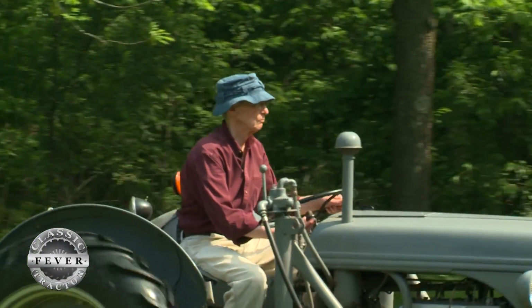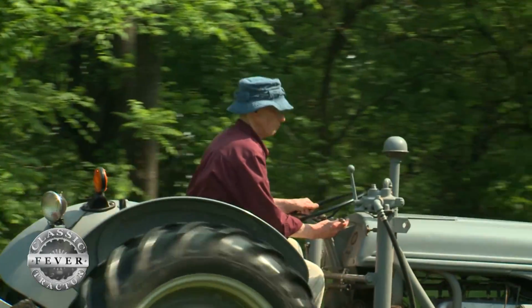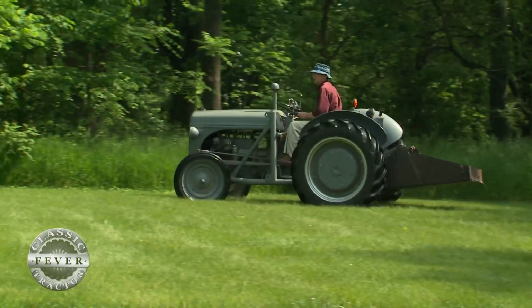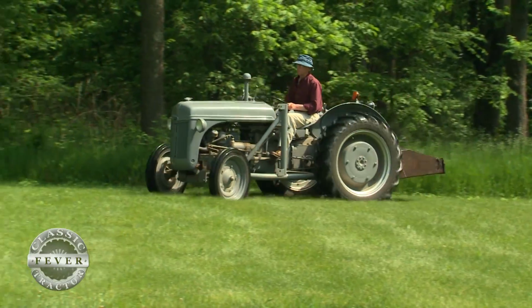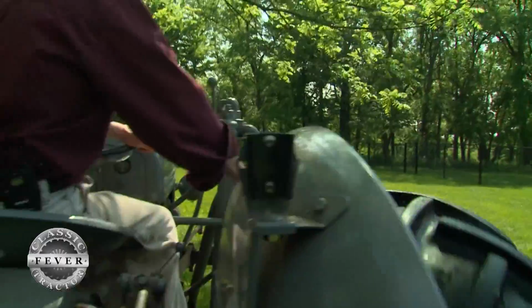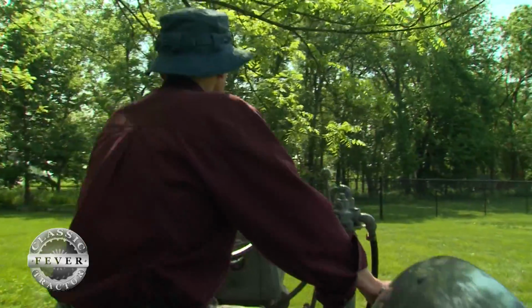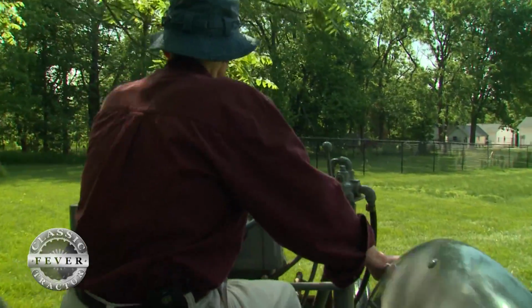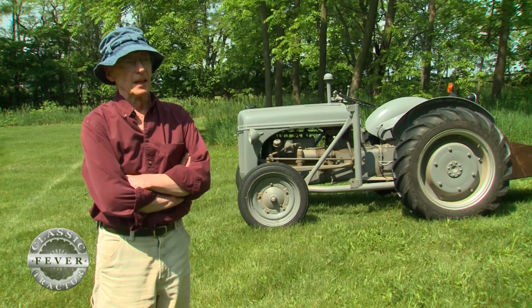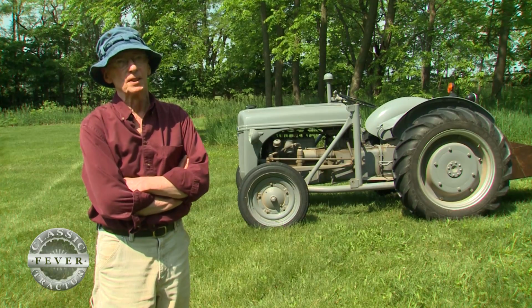I probably was just early in high school age, so I was getting involved in some of the field work, and it was a tractor I liked to drive because as a little squirt, I could just step down on the clutch, and I didn't have to push hard on the clutch. So it was an easy tractor for me, and I think that was one of the appeals of it.